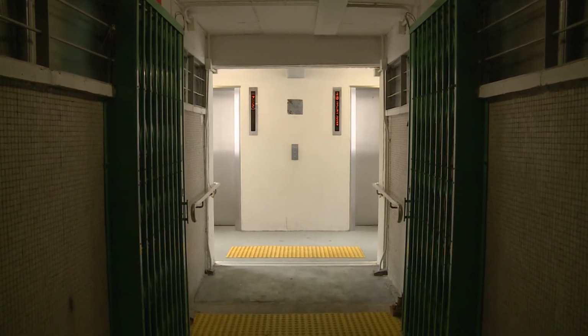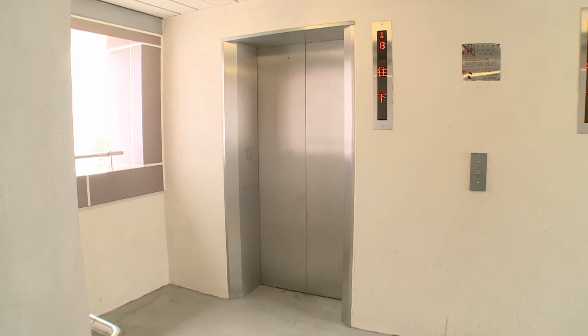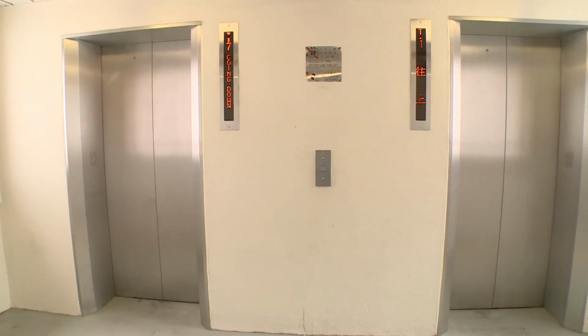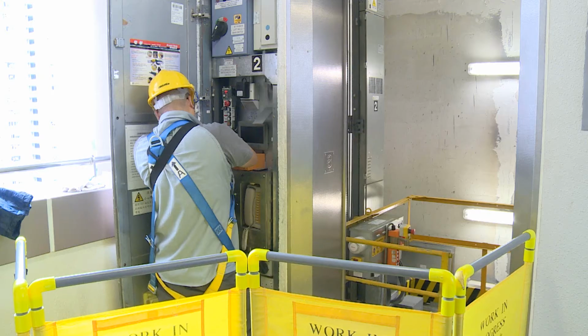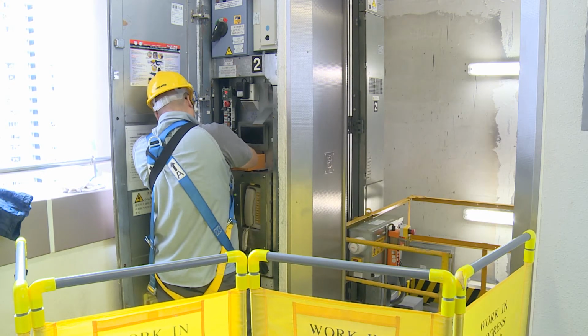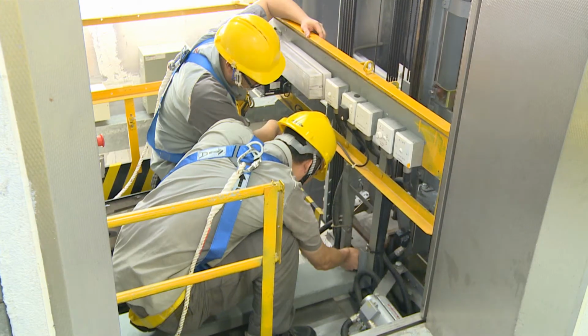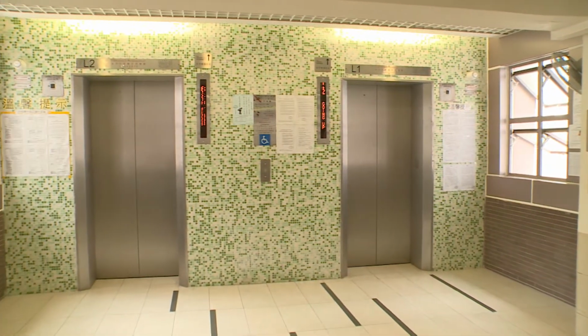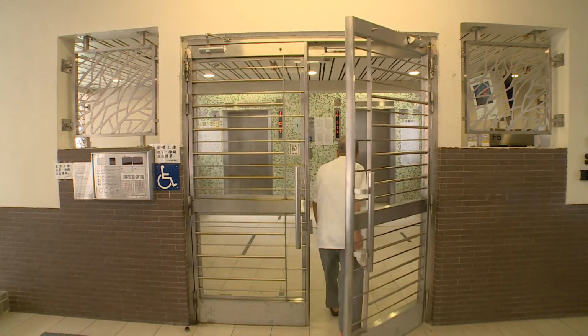The lift building program was launched in 2008. So far, 74 lifts, 6 escalators and 22 footbridges have been added to 29 estates. The department is constructing another 9 lifts and 5 footbridges in 5 more estates, and the work is scheduled to be completed this year or next. These upgrades have cost $1 billion in total.